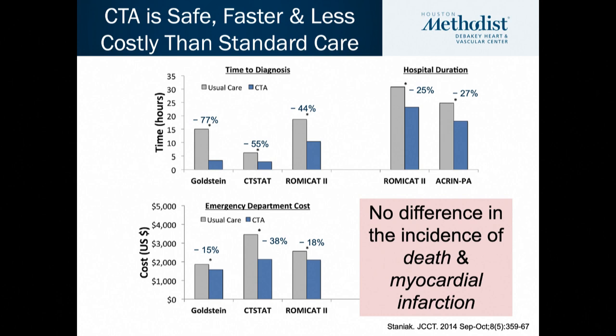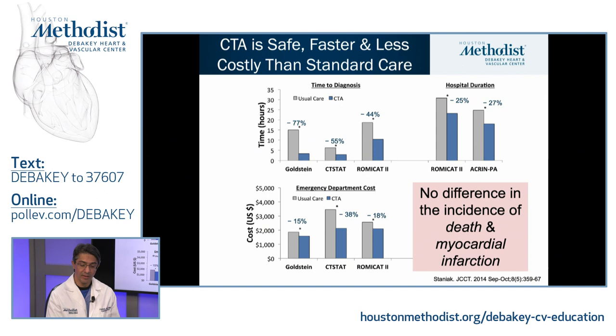But the beauty of this was also that not only was CT faster, but in this patient population, again, low to intermediate risk, compared to a standard of care approach, there was no difference in hard outcomes such as death or myocardial infarction. So it was very reassuring that using CT was safe and that it can lead to a faster turnaround of your patient.